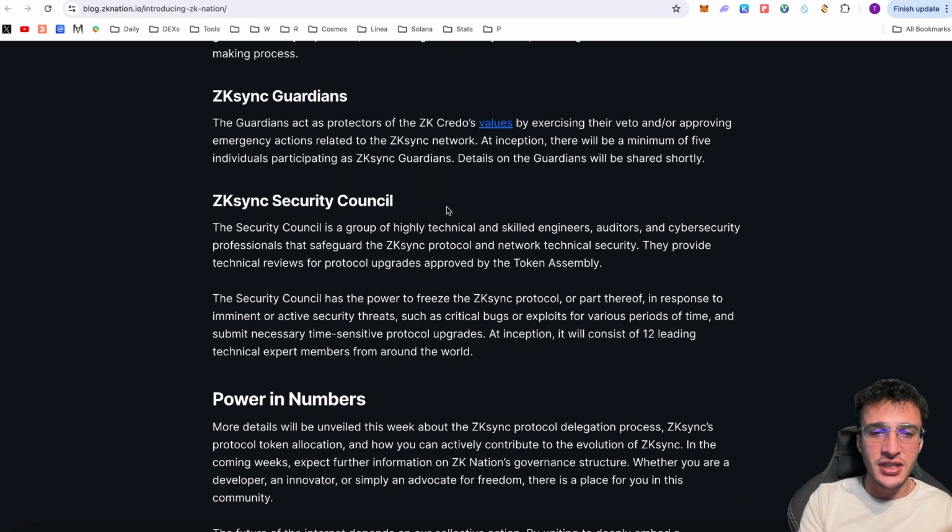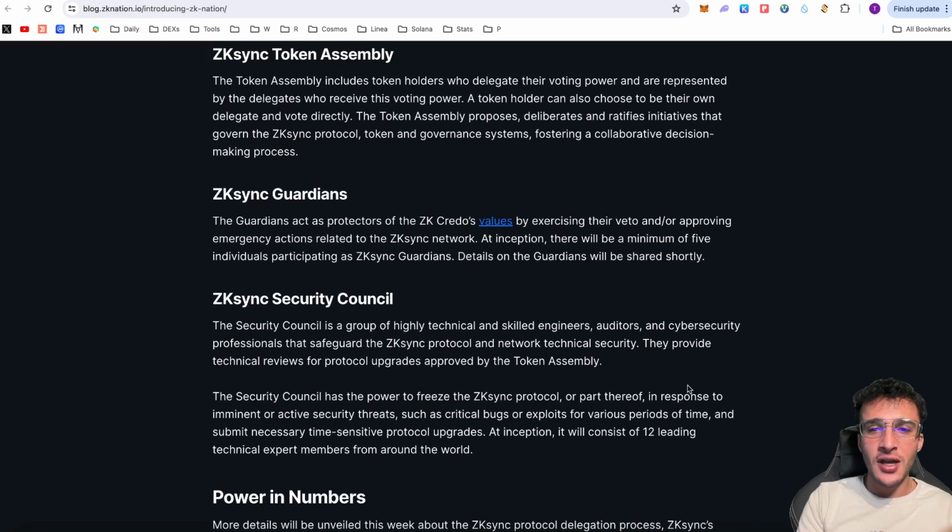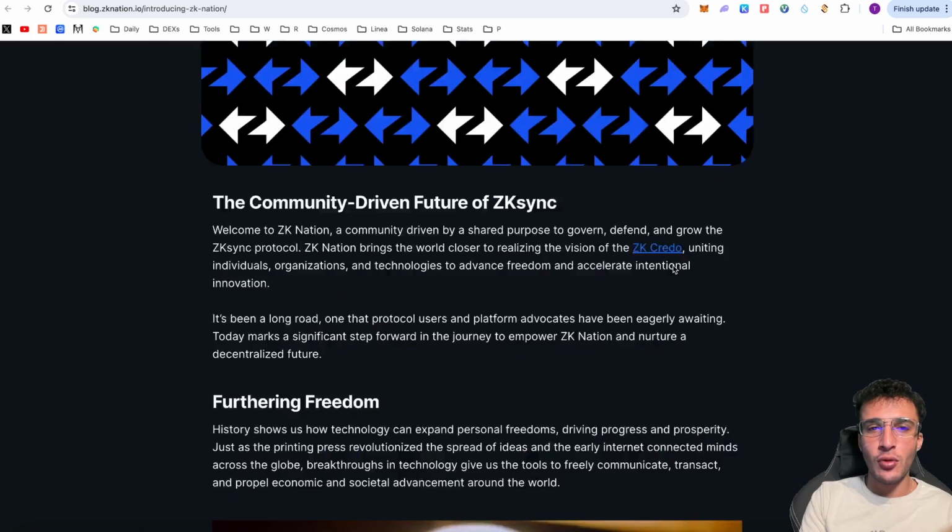However, down here, the Security Council is a group of highly technical and skilled engineers, auditors, and cybersecurity professionals that safeguard the zkSync protocol and network technical security. They provide technical reviews for protocol upgrades approved by the token assembly. The Security Council has the power to freeze the zkSync protocol or part thereof in response to imminent or active security threats, such as critical bugs or exploits for various periods of time, and submit necessary time-sensitive protocol upgrades. At inception, it will consist of 12 leading technical expert members from around the world. That is really cool. So all in all, guys, they have created a decentralized structure. You can read more about it, like I said, guys.